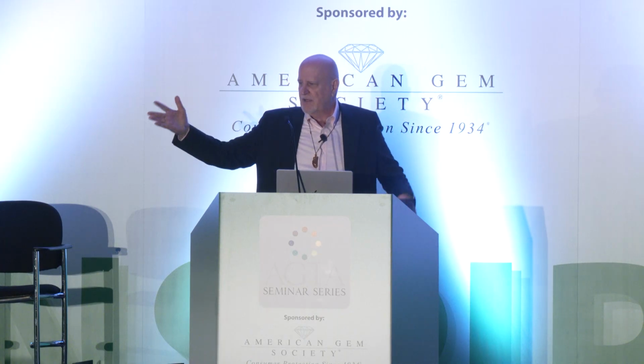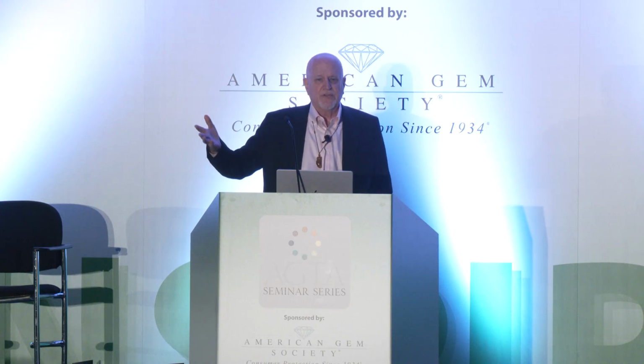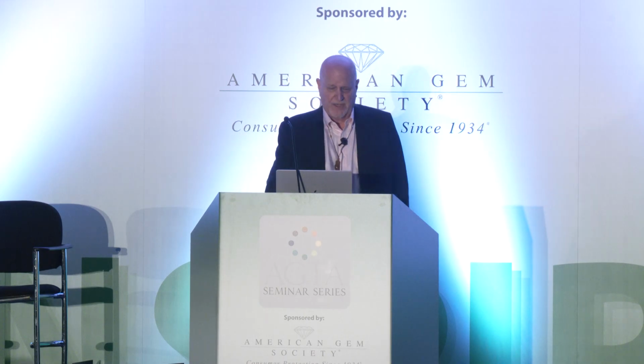And this is what it looks like for daylight. So you can see it's relatively balanced. The black areas on the ends, those are the areas our eyes can't see into. But the places where we can see, it's relatively balanced. And so that's what daylight looks like.